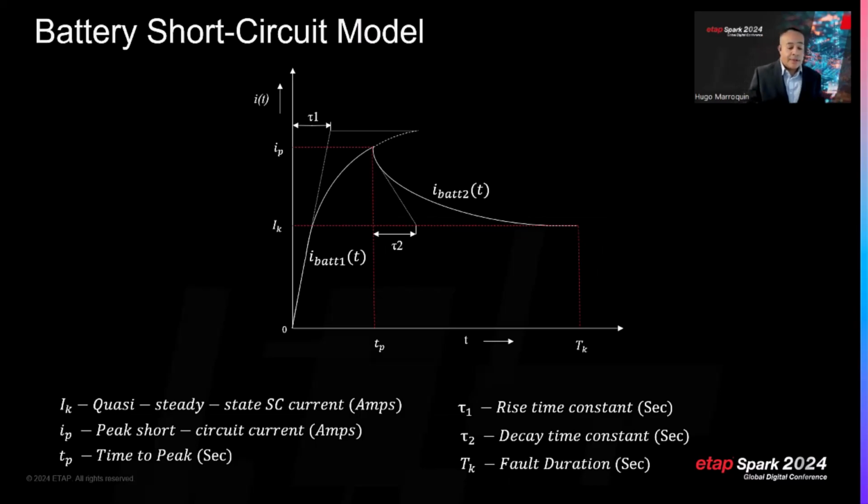Batteries with higher current density will have slow decay times and high steady state values. Lower current density batteries will have higher rise times and short circuit decay times. In the paper, we also talked about lithium ion and the differences between that and lead acid, for example.